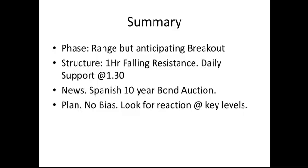News, we've talked about it again and again, the Spanish 10-year bond auction, that's going to be a big driver tomorrow. So in terms of the plan, again, no bias. I'm looking for reaction at those key levels, but I don't want to get in the way of a bull or a bear market in full flow, because you know, as I do, how quickly the euro moves in situations where greed and fear are riding high.